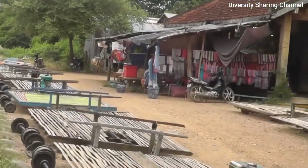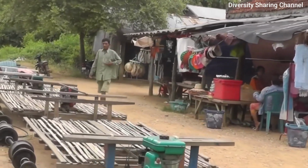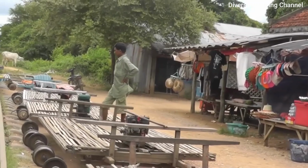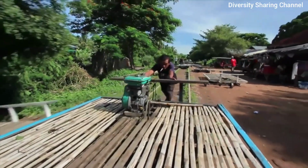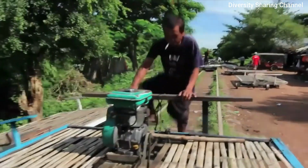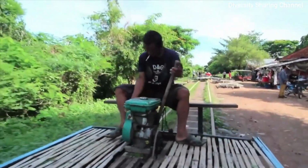Constructed from lightweight bamboo platforms placed on wheels and powered by small motors, these makeshift trains could traverse the damaged tracks quickly and cheaply. Over time, the bamboo train became a symbol of Cambodian resilience and ingenuity, attracting tourists who wanted to experience this one-of-a-kind journey.